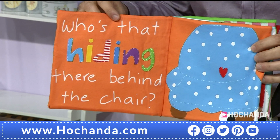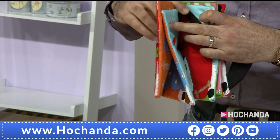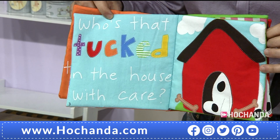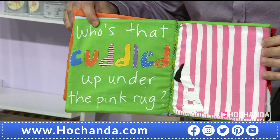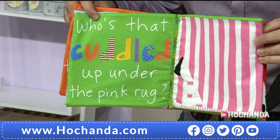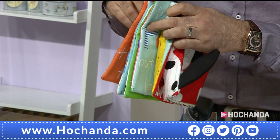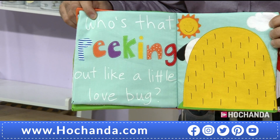Who's that hiding there behind the chair? Who's that tucked in the house with care? Who's that cuddled under the pink rug? Who's that peeking out like a little love bug?